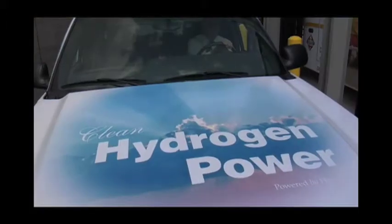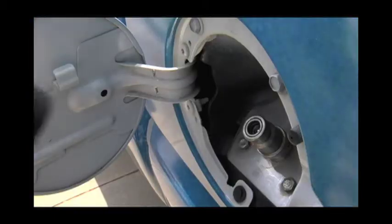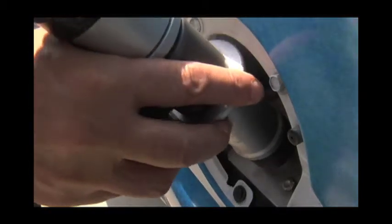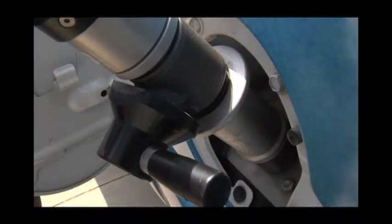Hydrogen is one of the cornerstones of our future energy needs. It is the most common element in the universe, has more useful energy per pound than any other non-nuclear fuel, and is environmentally friendly. So why has adoption of hydrogen as a fuel been so difficult?